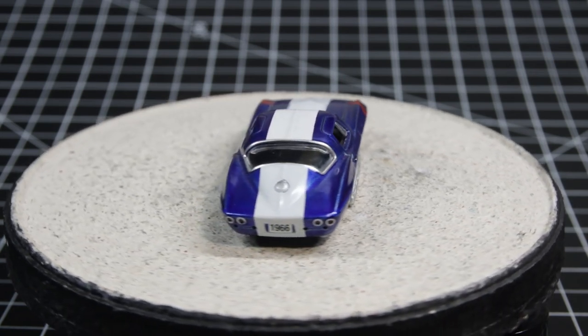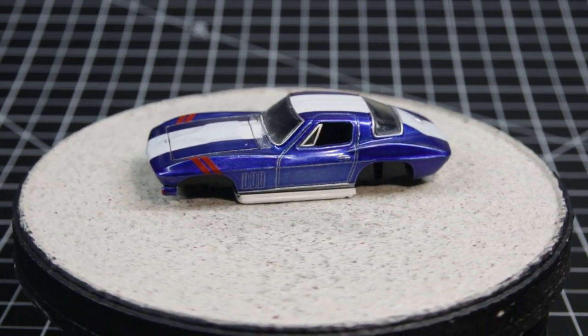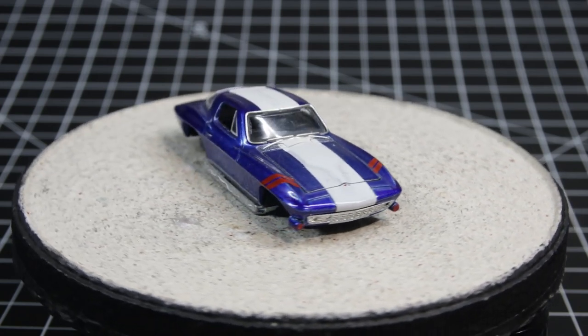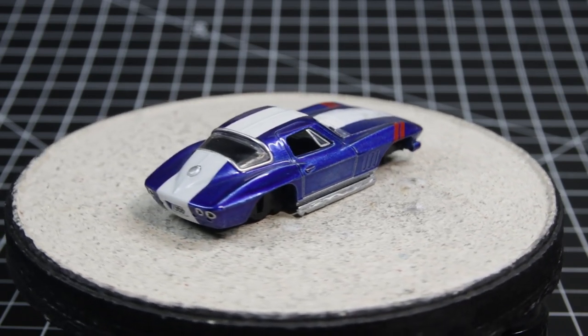For handling, road adhesion, sheer power, the Corvette was tough to beat right off the assembly line. If you've never done an M2, try one. You'll probably pay a bit more for the casting, but they're very detailed. They make this casting in quite a few variations.